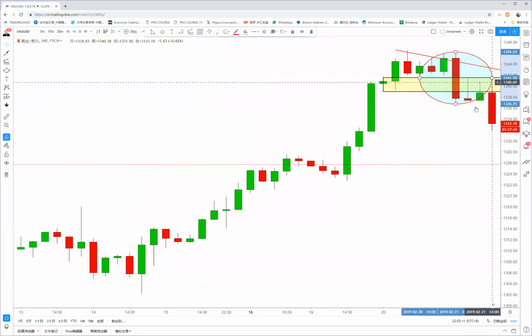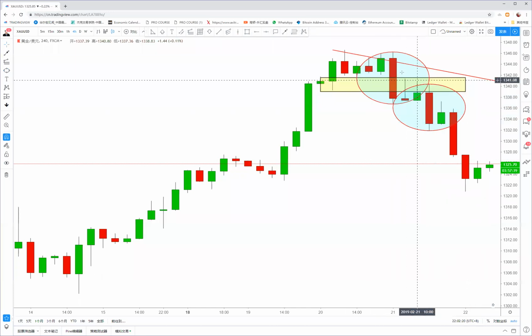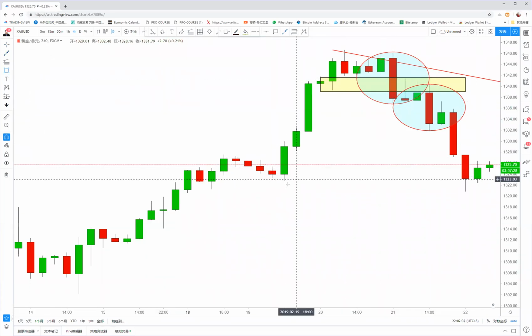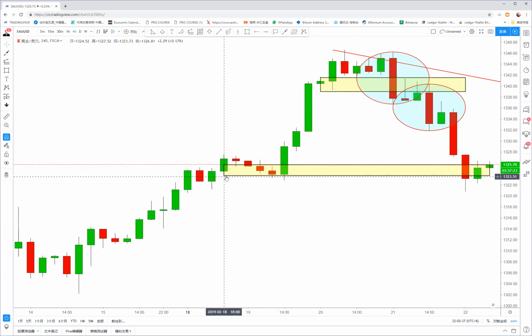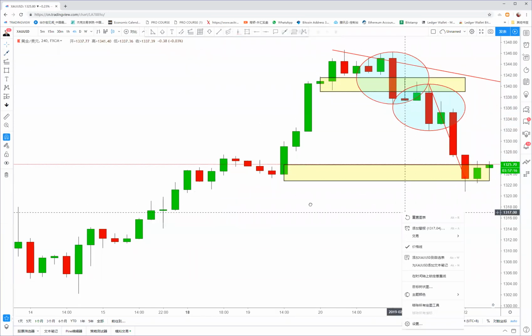So basically, you can have two entries. The first entry would be the pullback. The second entry would be the inside bar breakout, and you can see here there's another inside bar breakout here. So actually, this gives us three trades that we can catch a nice fall. And our target has been hit very nicely at 1326. This is our target, a support structure. So basically, we have made about 140 pips for this trade.